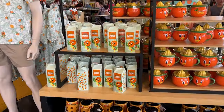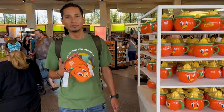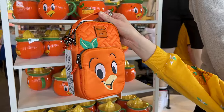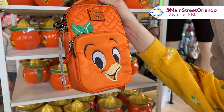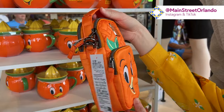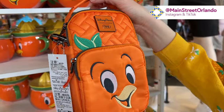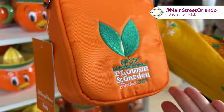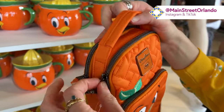Orange Bird is the mascot for this festival, so of course, lots of Orange Bird merchandise. Look what Mr. ML has for us. It seems everyone was crowding this display of the bag, so it means it's a popular merch item. And Mr. ML went ahead and snatched one for us. It is $60. It is an Orange Bird nylon crossbody with the embroidery of the Flower and Garden Festival 2024. And there's Orange Bird's face. I love the orange color.